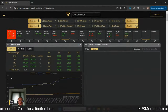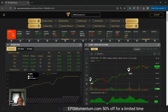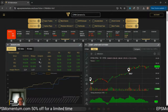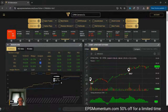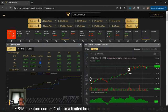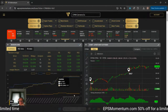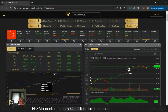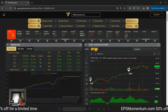I can click here, Carvana, and see the revision has been constant all the way, up and up and up and up, right? There's also another data set here in blue, which is a different set of analysts. There's 6 analysts here, 12 here, and you can see the revision history of those two. So they're following the same curve. And this is sales. So you click on sales, and then you have the increase in sales. Sales is a little bit less important here, but still useful to see.